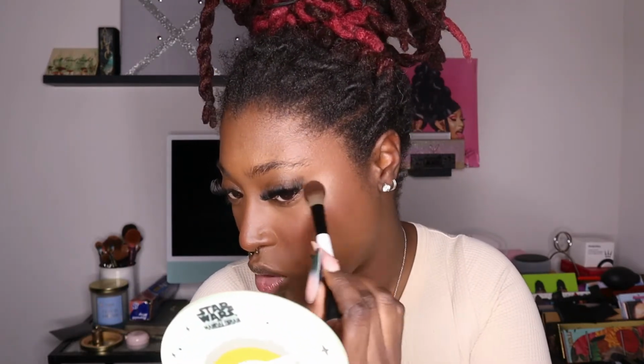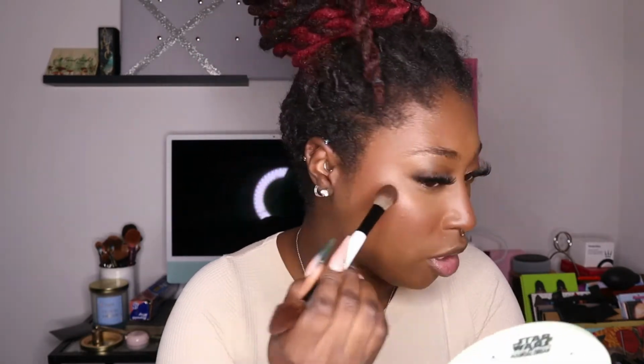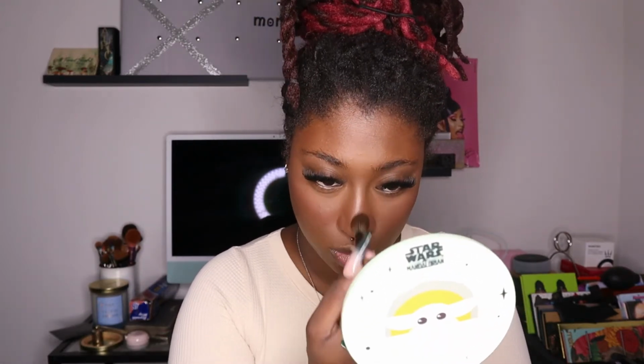Again, this one is in Nude Glow. I think I have Golden Glow somewhere around here. But this is the one I wanted. I didn't want Golden Glow. I wanted Nude Glow. But when I went to buy it, they didn't have it in stock. So I bought that one to test the formula. And I like that one. So then I bought this one too. Pretty.